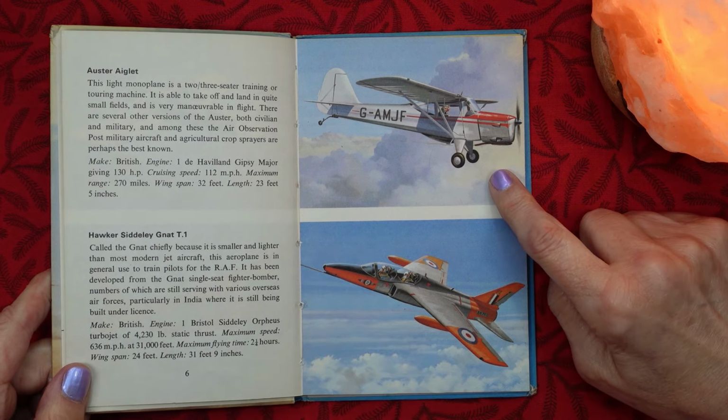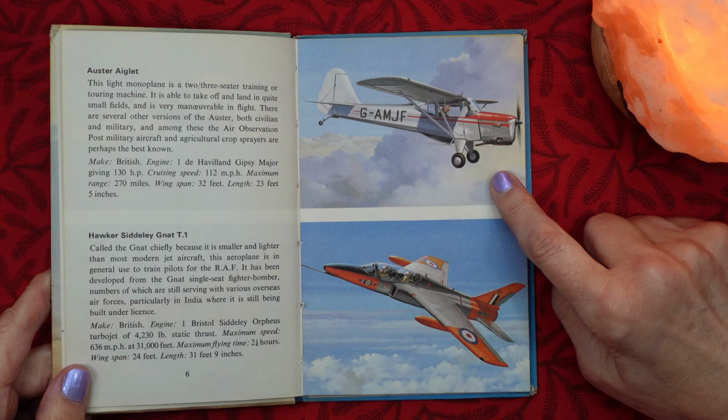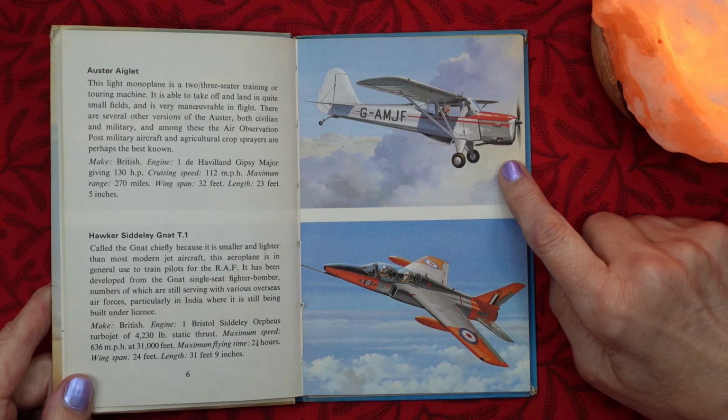Its make is British. Its engine is the de Havilland Gypsy Major, giving 130 horsepower, cruising speed 112 miles per hour, maximum range 270 miles, with a wingspan of 32 feet and a length of 23 feet 5 inches.